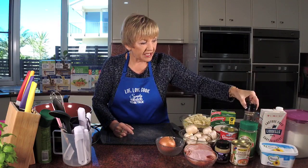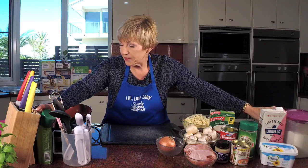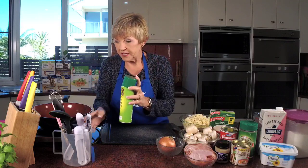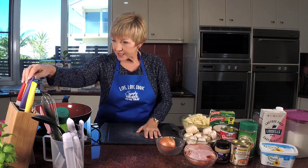I've got a bit of pepper here for later, and plain flour. And where's my spray? I've got my special spray, the rice bran, for my Neoflam, because that doesn't affect the fabulous pan. So, are we ready to cook? I say let's get started. Now I've got my trusty sharp knives here as well, which is fantastic.